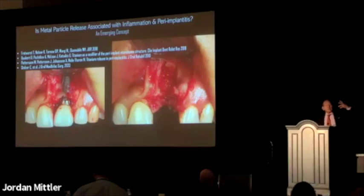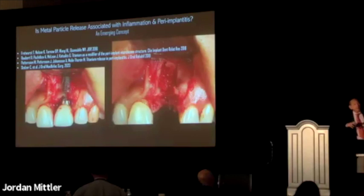Is it possible that the metals that are being leached, either through connection, wear and tear, or fretting, are the cause of some of these inflammatory reactions? Remember I told you about smoking creating these pit bulls, or titanium fretting or particles creating phagocytes, macrophages that are now producing high cytokine levels that are now attacking the bone.